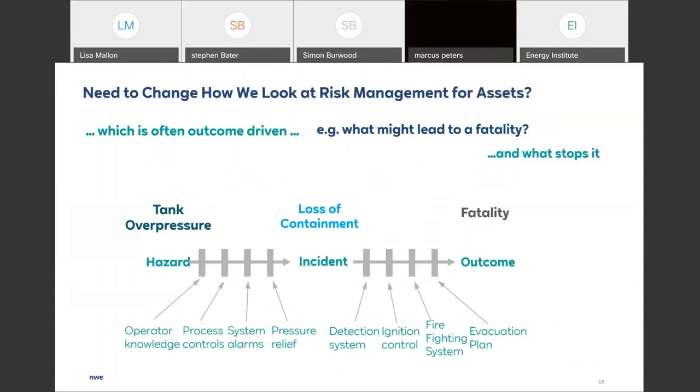Focus on energy release. Focus on that uncontrolled energy release. Focus in on how do we design it in the first place and how do we control it? What are our mitigators? What are our barriers? Because ultimately, it is about the adoption of the right mindset. It's about really looking at those design interfaces.